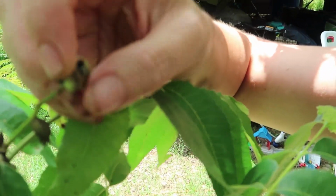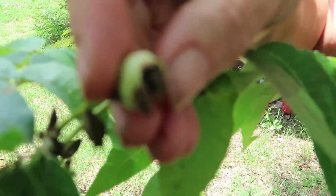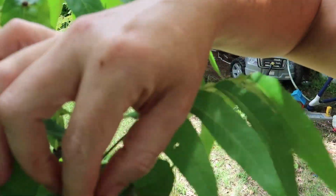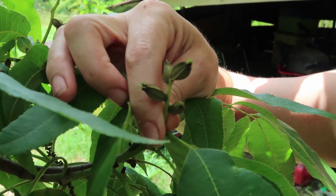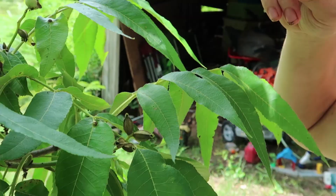Oh, look at that. See, I don't even see any aphids anymore. Ooh, but the worm that caused the gall is in there. And look, we have baby pecans. It didn't completely destroy our pecan harvest. So that's awesome. And the ladybugs are working, and we didn't have to do anything. See, sometimes not treating a small pest problem can be one of the best things that you can do.